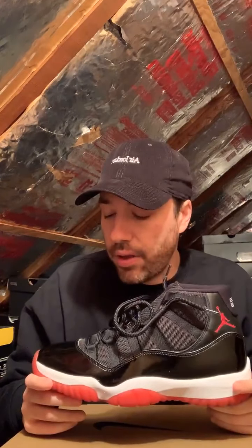These, though, you can wear them to festivals. You can wear them to your homeboy's wedding. You can wear them to your funeral. The Bred 11 has no situation in which it does not work. The little bit of translucent red is just chef's kiss. It's so good. It's so good.